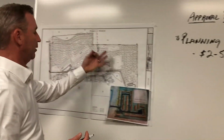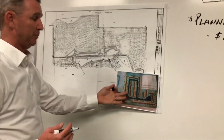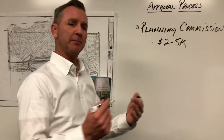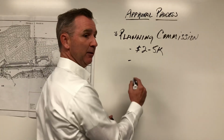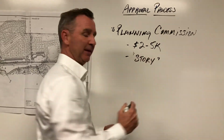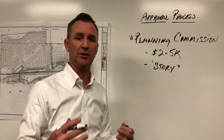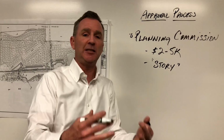It may be something as complicated as this or as sophisticated as this, or it may be just a simple kind of pencil drawing. Sometimes they're colored, sometimes they're black and white. Sometimes there's specific guidance that the local commission will give you. But at the end of the day, you're going to spend a little bit of money there, and you're going to develop your story. And this is really important in the process, especially right out of the box with the Planning Commission. You want to convince the Planning Commission that there's a lot of efficacy to your program.